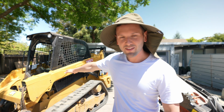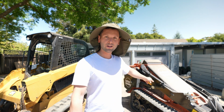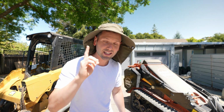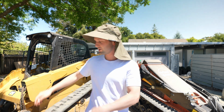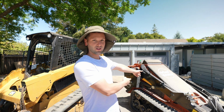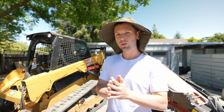Look, I've had this machine going on 3 years. I've had this machine going on not even one. I've had it for like 7 months. Which machine do you need more? Do you need this one more? Or do you need this one more? Now they both have their own superpowers. I'm gonna tell you which one I would prefer most in the beginning.